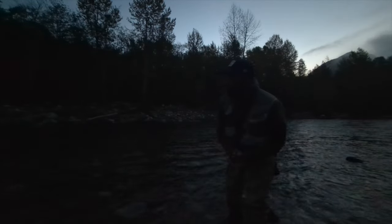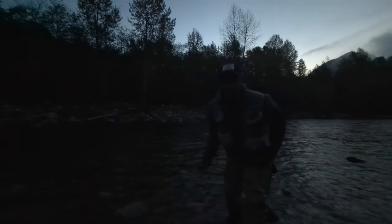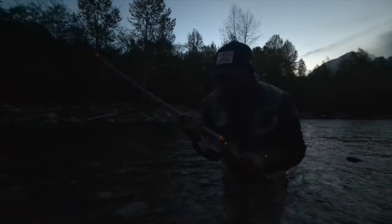Alright, good morning everyone. I just got to this spot. I thought there'd be more people here, but I got the whole run to myself. I've only had one good day of coho fishing, so let's see if I can get a good one today. I'm gonna be float fishing using my centerpin.